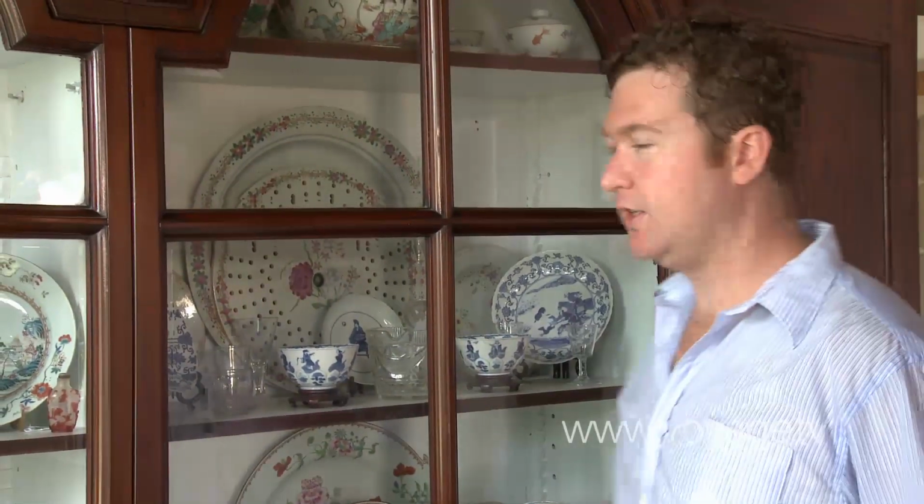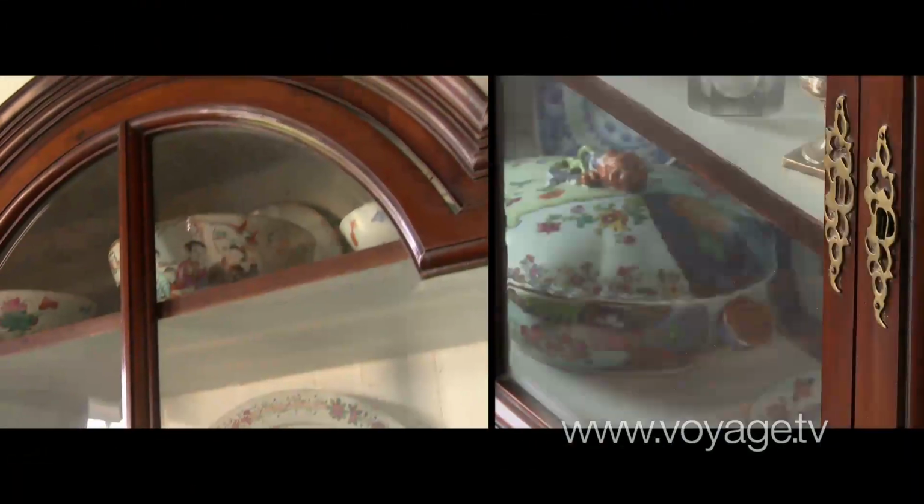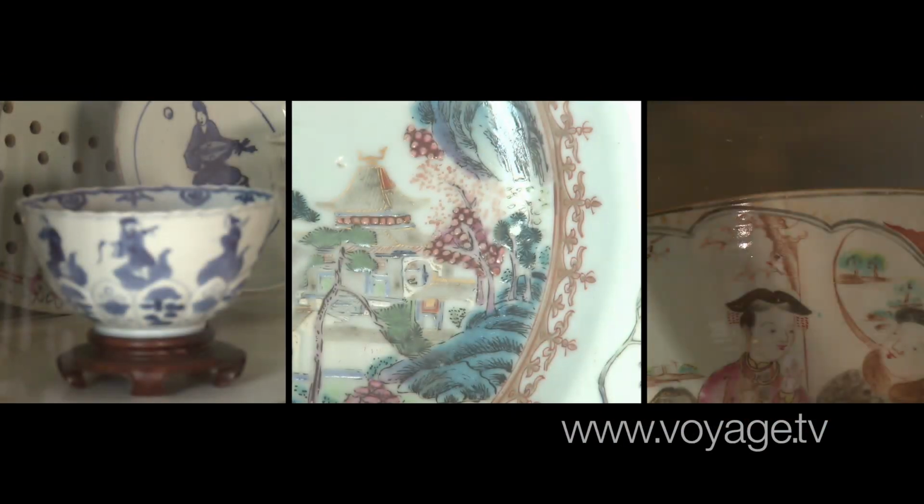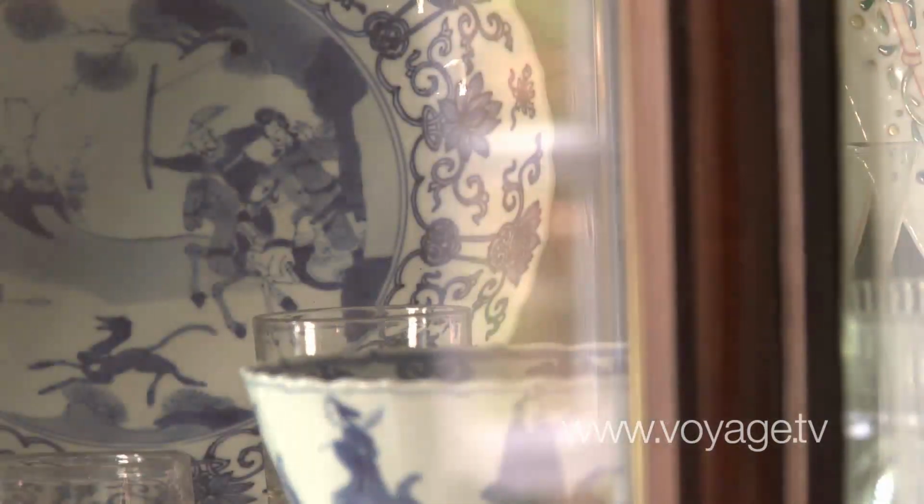This is some of the porcelain here at Verdmont. The porcelain would have primarily been coming from England via trade, and the porcelain would have come to Bermuda quite early in the Chinese porcelain trade.